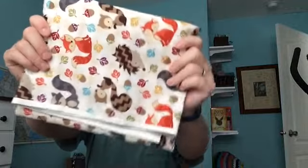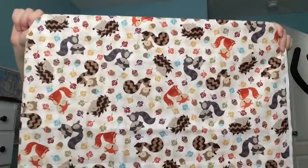But then while I was there, I saw in the seasonal section this, which is like the cutest. I just love it. The fox and the raccoon and squirrel and a hedgehog, and then some leaves and acorns. So I'm definitely going to be making me a bag out of this, and I'll have a few to put in the shop.